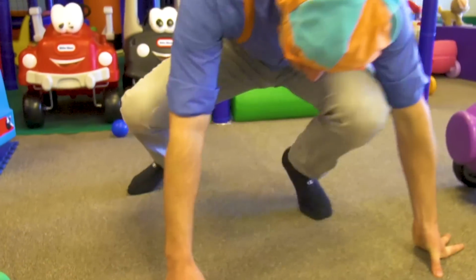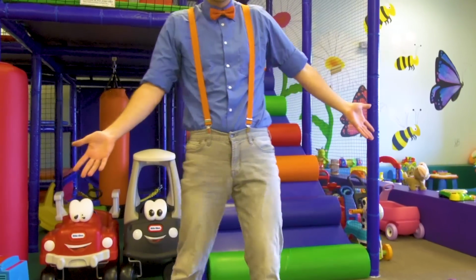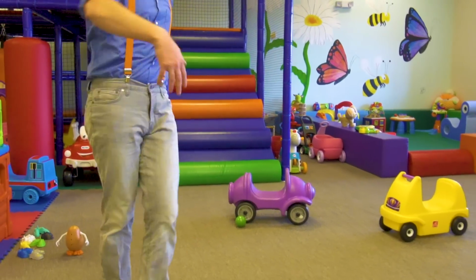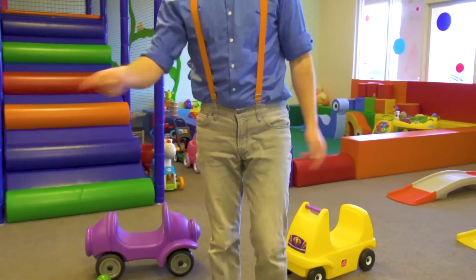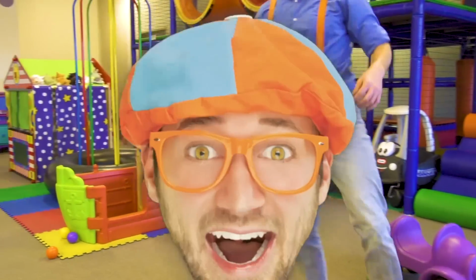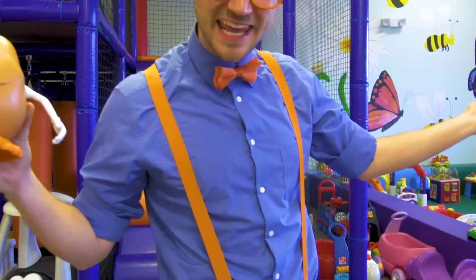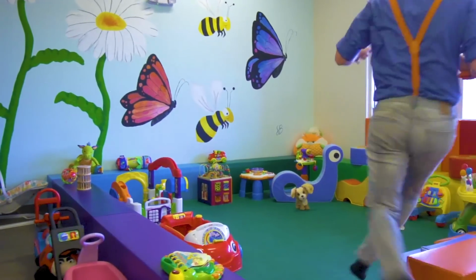Whoa. Speaking of standing, I really love my feet and my legs because look, they allow me to walk, they allow me to stand, they allow me to jump, and they allow me to dance. Woohoo! I love my legs. Come on. All right. Whoa!